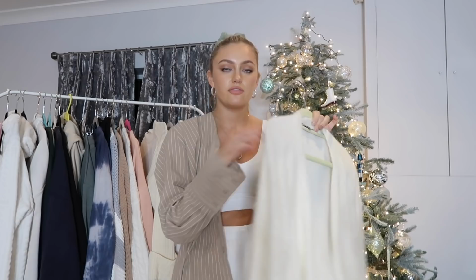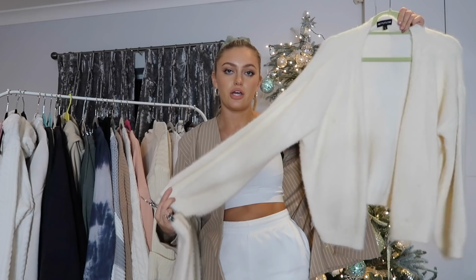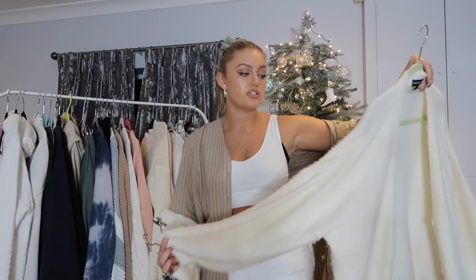So it's kind of like a fluffy, woolly fabric. I was really worried that this was going to be super itchy, but it's not. It's really nice and soft. It has such a nice fit to the cardigan and I wear the cardigan a lot with other things like jeans and leggings. I did go for it in a large. It's a lovely cream color and I just think it's fab.